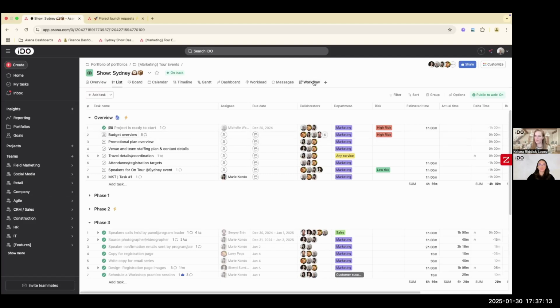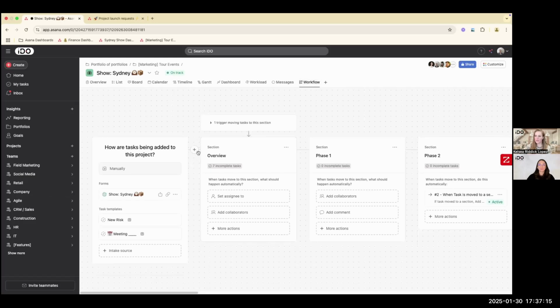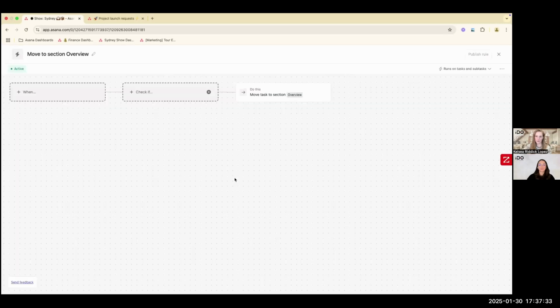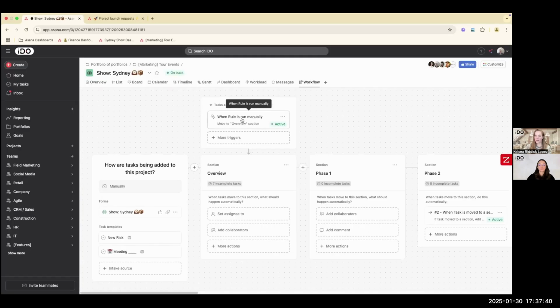So if your project is not one task that moves through a process, the workflow tab will not apply. But if it is, then you can use this to think through, okay, what triggers the arrival of a task in my overview section? And so then when I hit more triggers, it gives me a list of recommendations, or I can say custom trigger. And essentially this takes me to the rule builder. And so then I create this rule. And then when I want to find that rule later, I can come to my workflow tab and I can see everything that's moving the task automatically into the overview section.